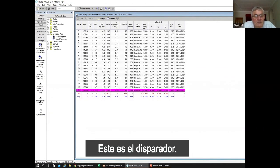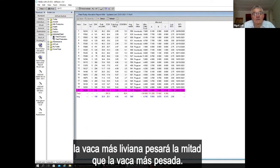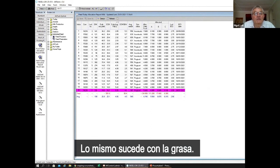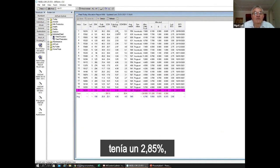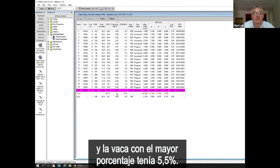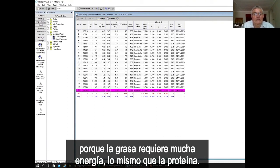Because this is the kicker as well. As I said, in any herd, your lightest cow will be half the weight of your heaviest cow. So it is with butterfat. You can see in our herd at this stage, the lowest butterfat was 2.85%, and the highest butterfat was 5.5%. So you can't feed those cows the same because butterfat requires a lot of energy, as does protein.